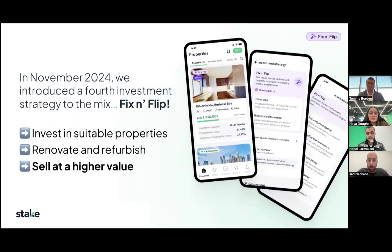If you're familiar with our platform, you'll know that there are over 4 strategies now available, and this is a deep dive into the fix and flip. We launched it back in November. We listed the first 2 properties. We've got the third one now live, and it's been quite successful so far.